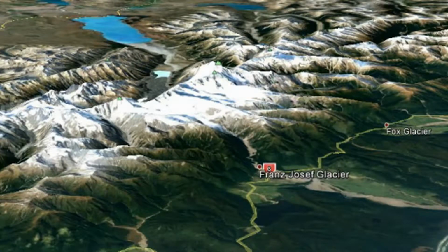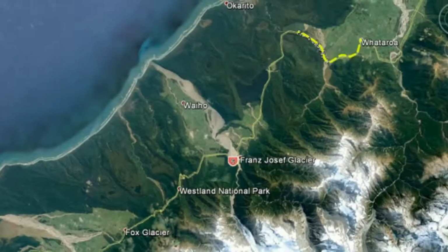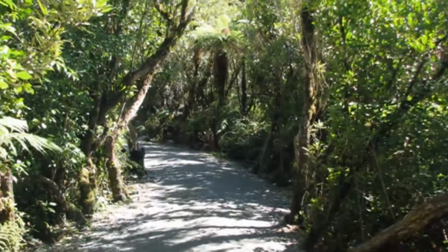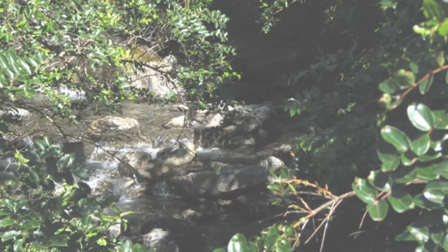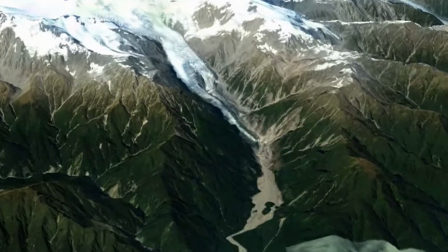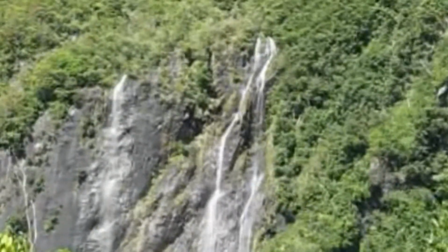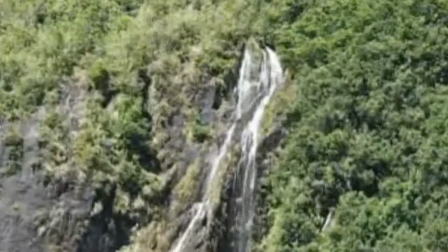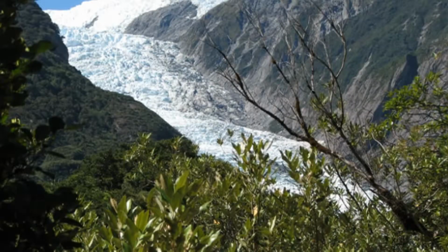We were now headed towards the area of the two big glaciers, Franz Josef and Fox. We had visited both the glaciers on an earlier visit, so we decided to go to only the Franz Josef Glacier on this expedition. The coastal plain is an area of temperate rainforest, so the path to the foot of the glacier is through a tunnel of lush green vegetation. Emerging from the trees, you are confronted with some quite large waterfalls. It seems odd to approach a glacier through such greenery.